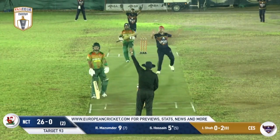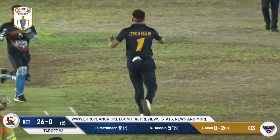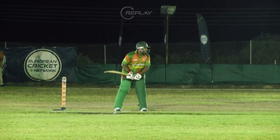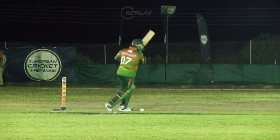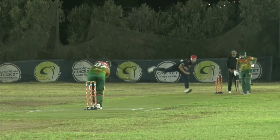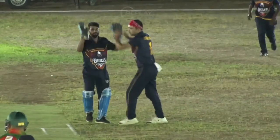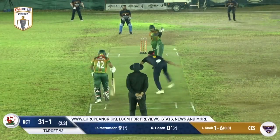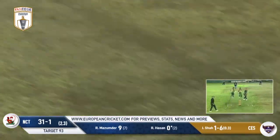Well, that one struck plumb in front. No doubt whatsoever in the mind of the umpire. Jawad Shah, how often does this man deliver when his team needs him? Beautifully bowled on the full, and on this occasion, Shekhawat tries to find the gap on the leg side, plays across the line, and he's struck plumb in front. Bowled more disciplinedly, with more discipline even in the first game.